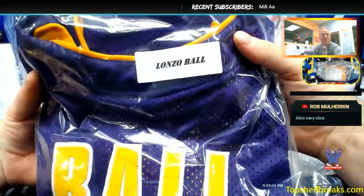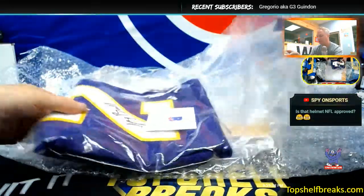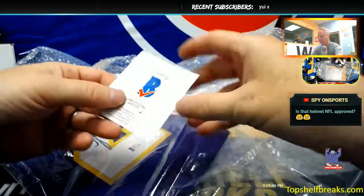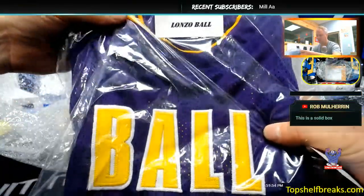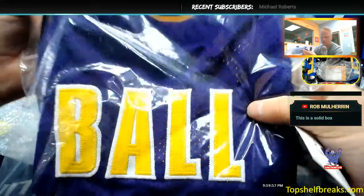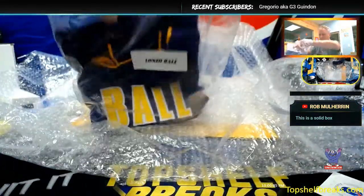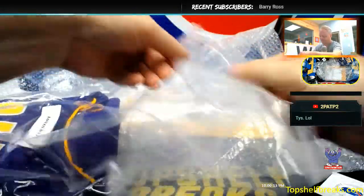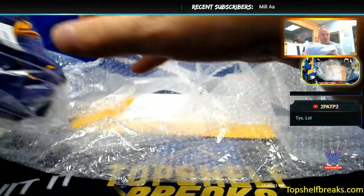See, I would like to see it. Oh, Lonzo! Sick! What a box! This might be one of them dope jerseys. He's got his name on it. Beckett. Alonzo. Nice jersey, too. Doesn't look to be one of them cheap ones. Okay, maybe it is. Take that back. Lonzo, AB.